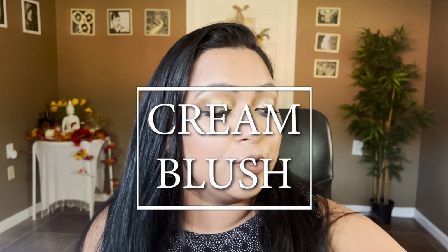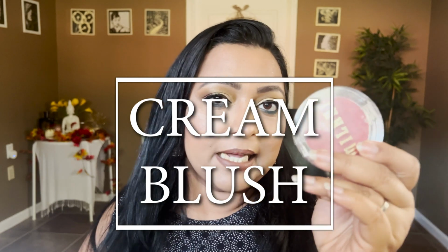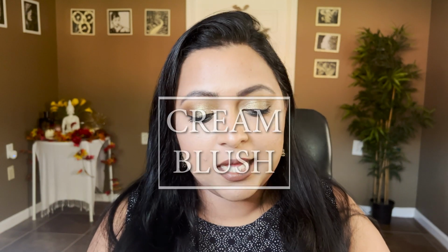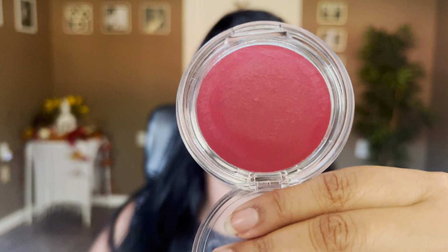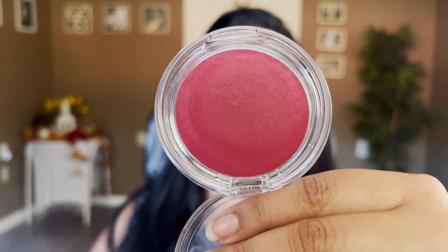Okay, let's move on to the cream blushes. I have Milani's cream blush. This is called the Cheek Kiss Cream Blush, and this I have in the shade Merlot Moment. Very, very beautiful shade, especially for winter season. I absolutely love this one.